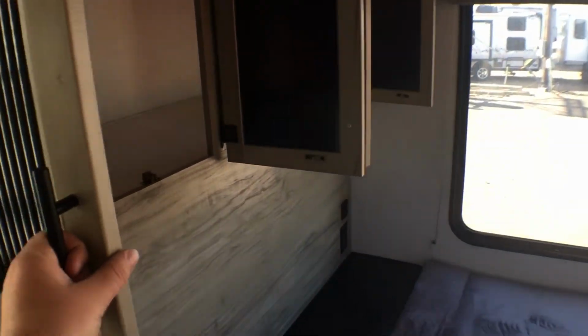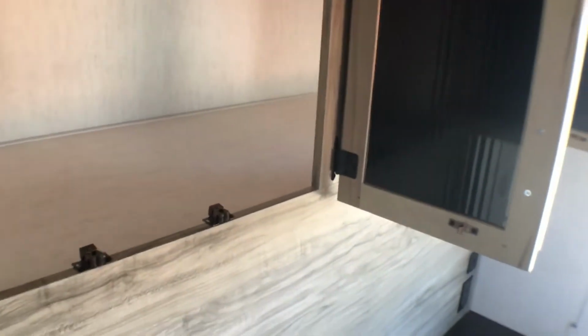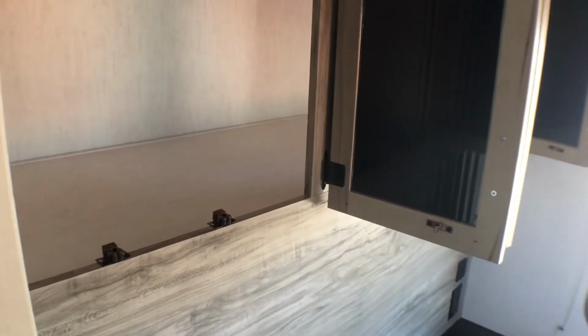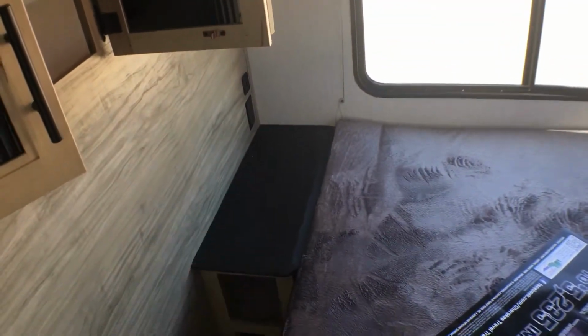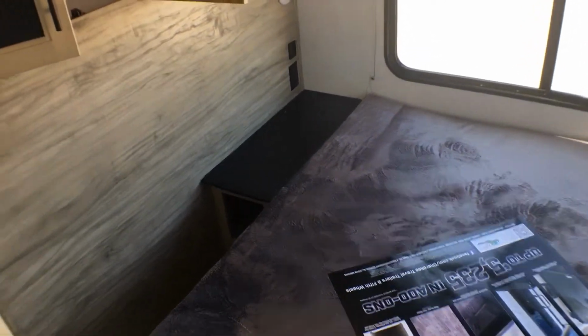If we take a look back in here, you notice great extra storage. I mean, this cabinet is huge. It's as wide as the outside kitchen and just as deep, which is awesome. And then you'll have some little cubby holes back over here, as well as household USB outlets for whoever's sleeping down here, and that handy little nightstand is awesome.